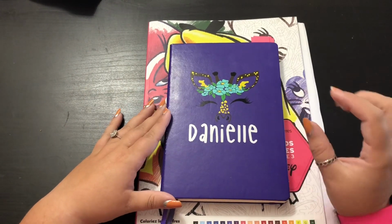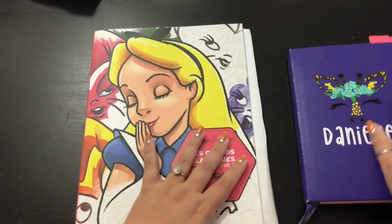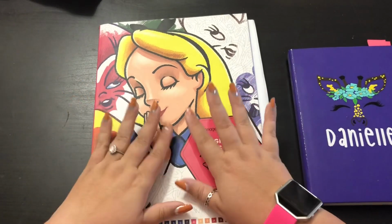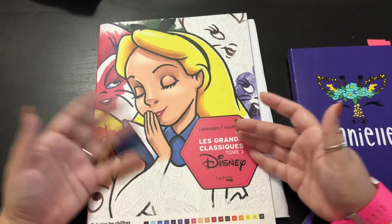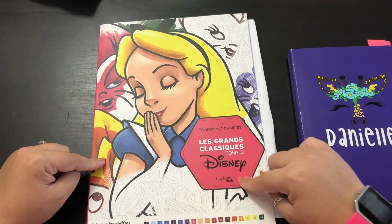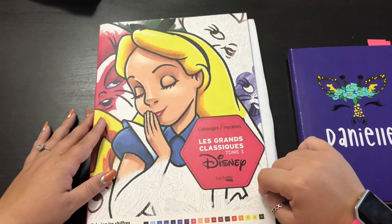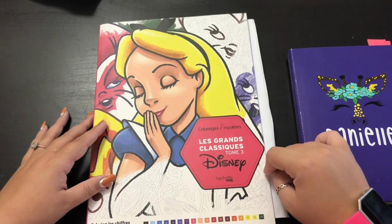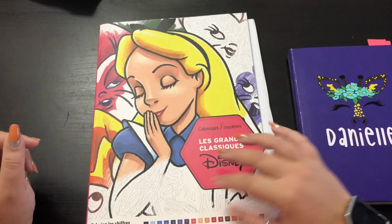So, you're going to see the crazy side of me, but I've mentioned these books many times at this point, and I'm going to continue to mention them because a great majority of my coloring is in this series of books. These are the Les Grands Classiques Disney books, French coloring books from the company Hachette. I got them from Amazon UK because I'm in the US, but maybe if you're overseas, you can find them somewhere else. I don't know.